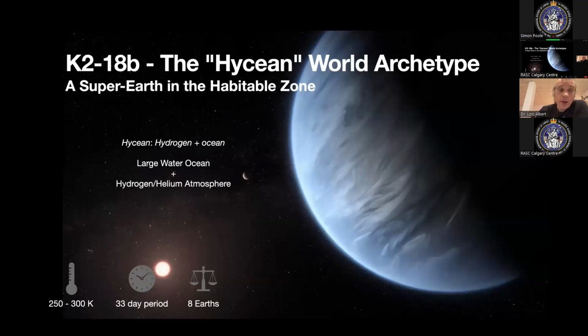So in this case, it's a very nice temperature regime here. We're in 250 to 300 K, so clearly a habitable zone planet. If there's water, indeed, it should be liquid. And it weighs about 8 Earths.